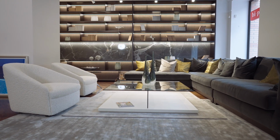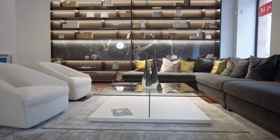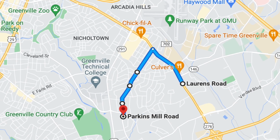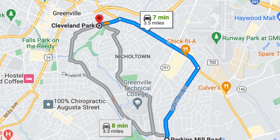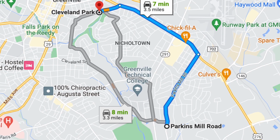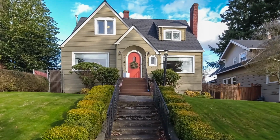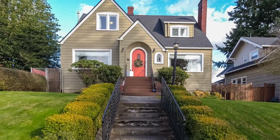But what I like about Parkins Mill too is it kind of factors in the Eastover neighborhood, and you're close to Lawrence Road there, you're close to Greenville Country Club, you're close to Cleveland Park. You've got all the things that accommodate your lifestyle and what you want to do while having a fantastic home that you're proud to call yours.